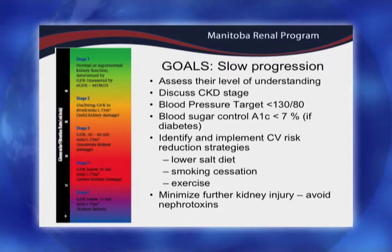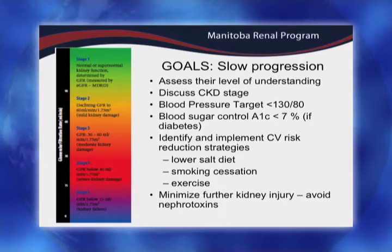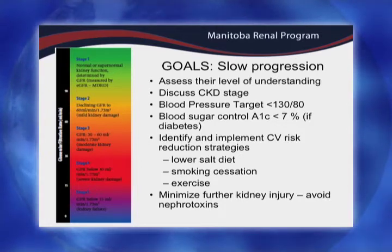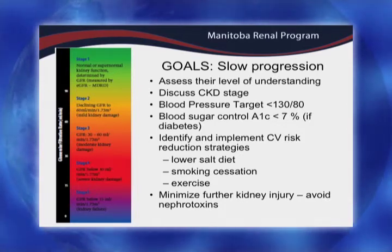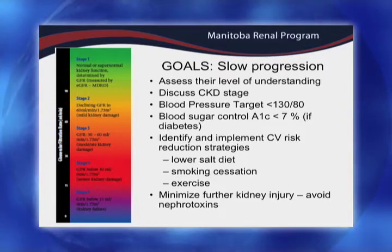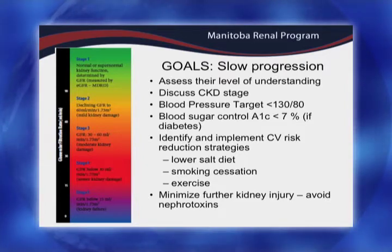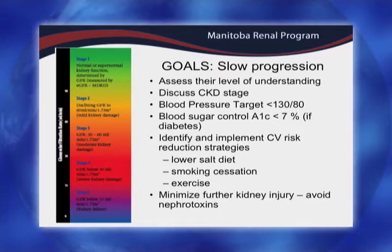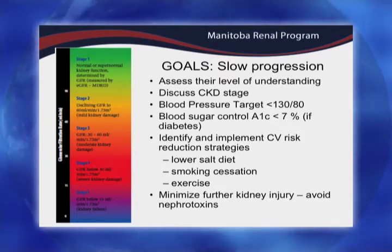For someone who has diabetes, we know that blood sugar control is very important. That's not the case for these two patients, but we'd like an A1C less than 7% as going by the CDA guidelines. The other important issue for them is to identify and look at implementing some of the cardiovascular risk strategies.